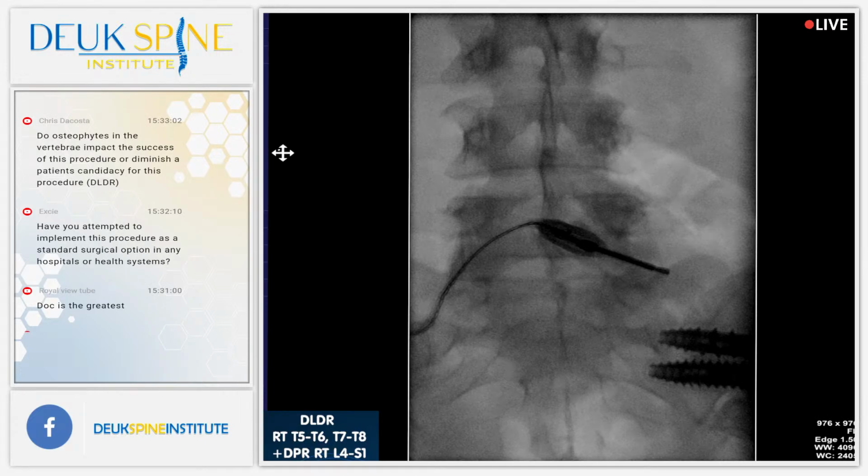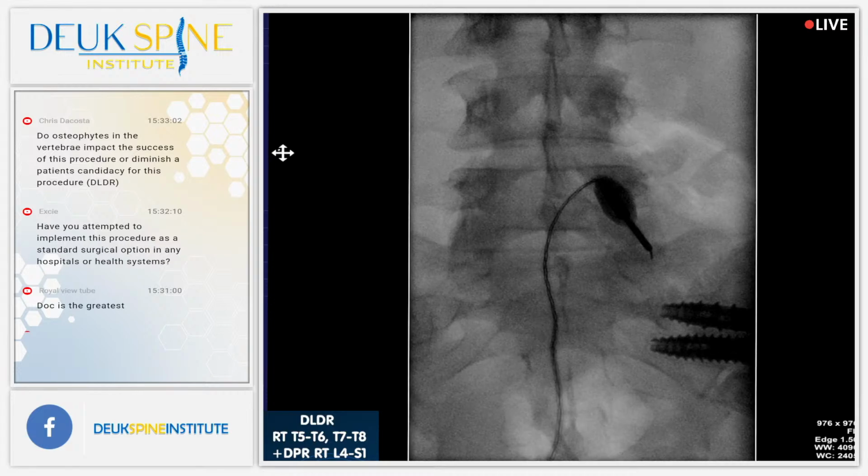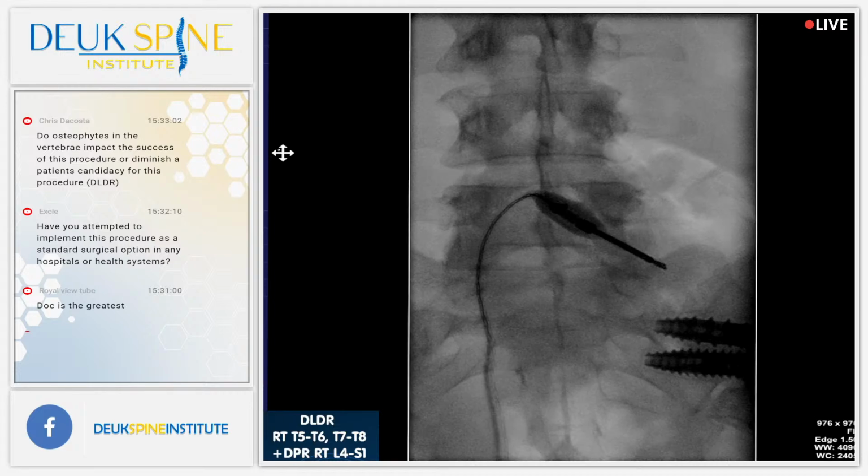Everything okay? Yeah, we're just checking them last. Shot. The DPR. How are we doing? I'm fine. We're done, I think. Shot. Let's just get one more picture. Shot. Okay? A lot of arthritis here. All right, we're done.